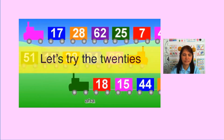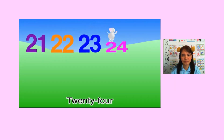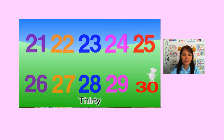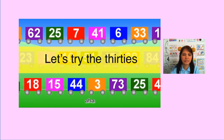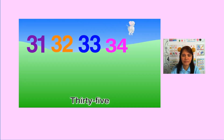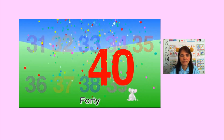Say the numbers that you know. Let's try the 20s. Then you see how far you can go. 21, 22, 23, 24, 25, 26, 27, 28, 29, 30. Say the numbers that you know. Let's try the 30s. Then you see how far you can go. 31, 32, 33, 34, 35, 36, 37, 38, 39, 40.